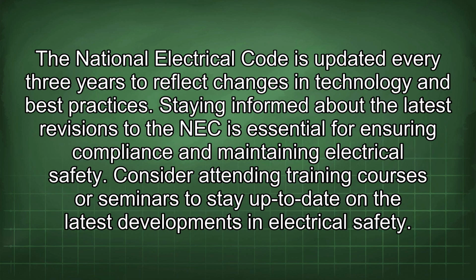The National Electrical Code is updated every 3 years to reflect changes in technology and best practices. Staying informed about the latest revisions to the NEC is essential for ensuring compliance and maintaining electrical safety. Consider attending training courses or seminars to stay up to date on the latest developments in electrical safety.